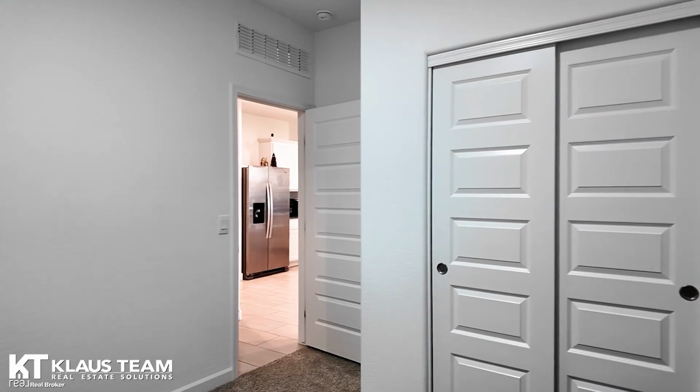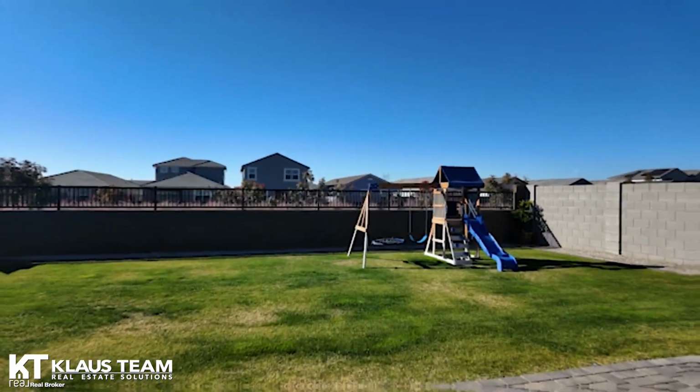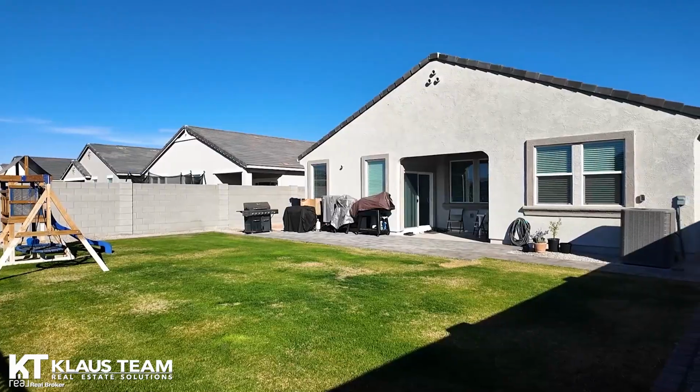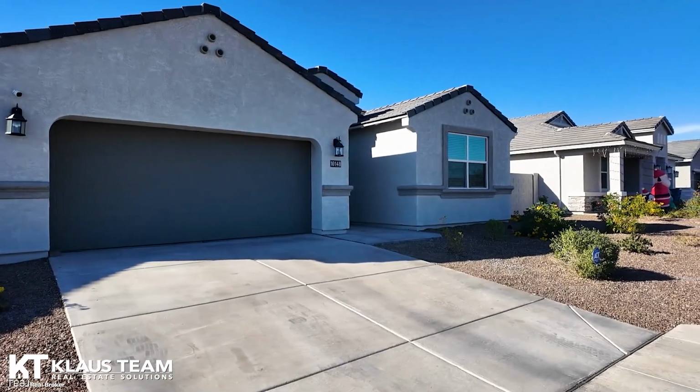Head outside to a beautifully finished backyard complete with lush, real grass, stylish pavers, and a convenient double gate. It's the perfect setting for entertaining, relaxing, and making memories. With no neighbor directly across the street and a neighborhood park just steps away, you'll enjoy both privacy and convenience.